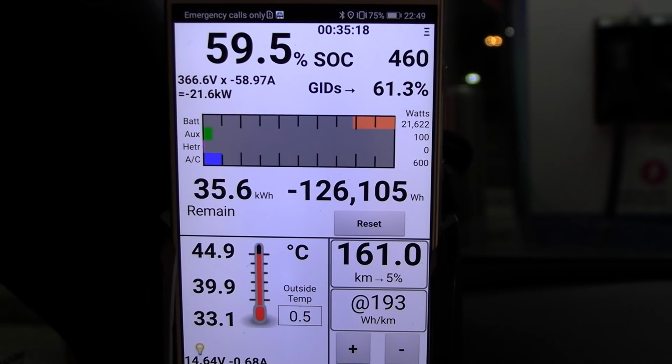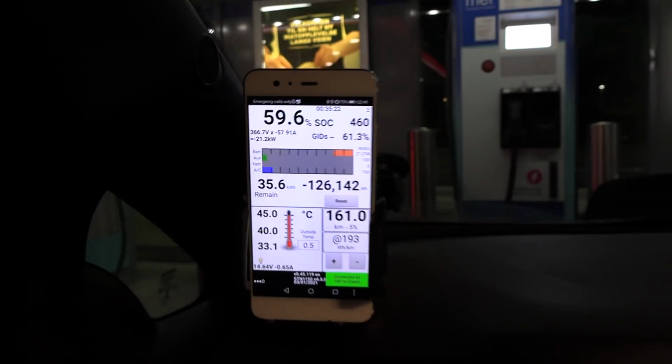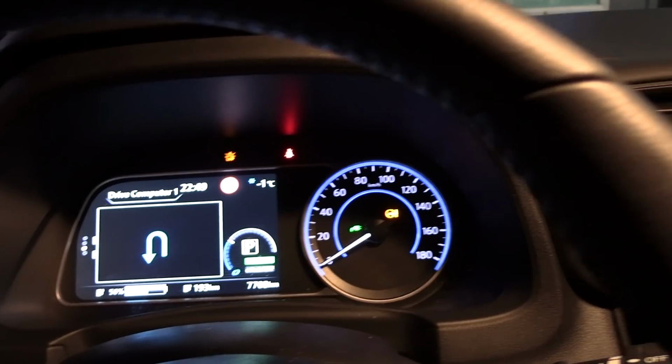Okay, we've been charging for 35 minutes. We are good to go. We are more than good to go. We have way more juice than we need. But anyway, I'm gonna show you something. Okay, let me put the camera here. This is perfect. Okay, I still have food.